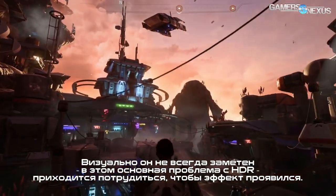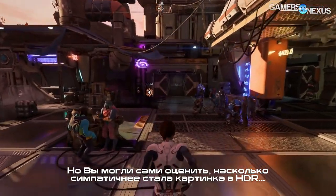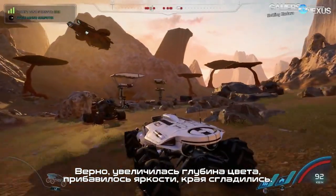It's always hard to show them on video. That's the problem with HDR: you need to see it. But you saw it, so I think you can testify how beautiful it is in HDR compared to SDR. Oh yeah, there's way more depth. The brightness also, nothing is blown out at the edge.